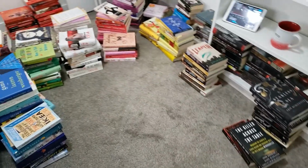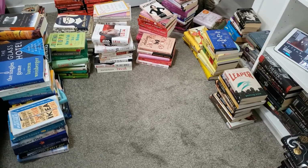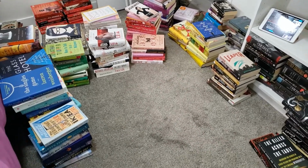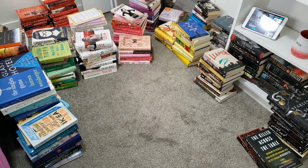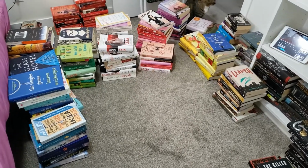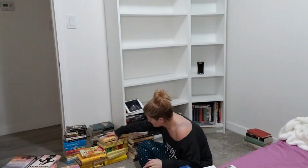Okay, so kind of separated them into stacks by color. Now I need to go through those colors and separate them by gradient, ombre style, you know, darkest to lightest. So yeah, I'm going to start with the white books and work my way on from there.